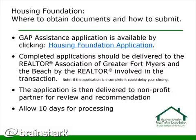So how can you take advantage of this program? Well, we've included a link on this slide where you can download the Housing Foundation application. Once the application is completed, your client should present it to the Realtor that is representing them in the transaction and have them deliver it to the Realtor Association of Greater Fort Myers and the Beach. The average turnaround time for this application is 10 days, so please include this in your processing requirements.